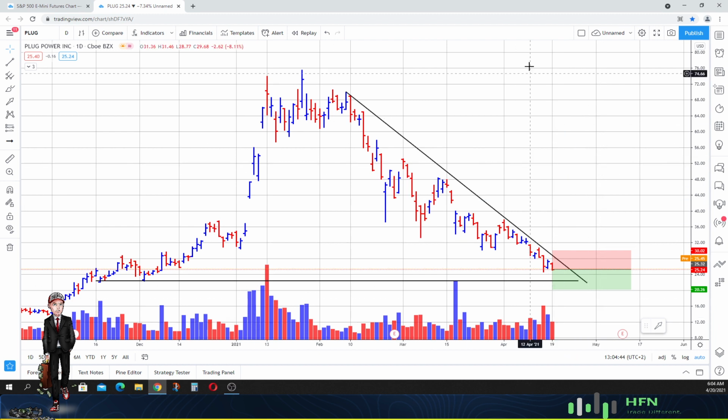Okay, so now that is it. That is our updated price prediction in the market in Plug Power.